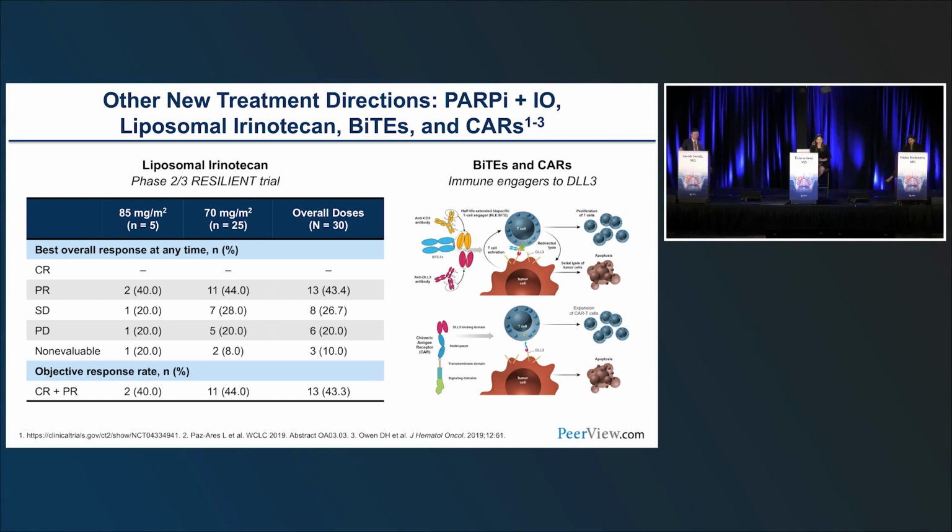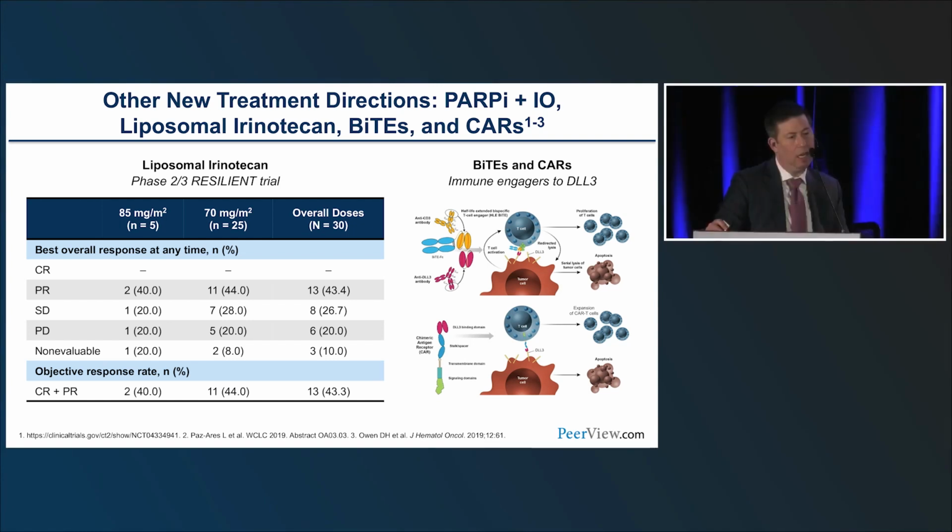So just to briefly touch on others, there are some interesting questions here I want to get to. I know we're running out of time. So I'll just mention there's the Resilient trial. This is liposomal irinotecan, and you see some data there with responses.